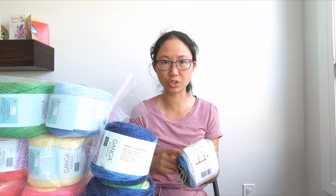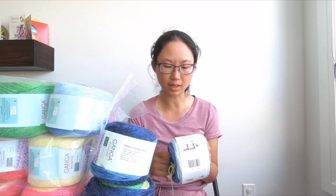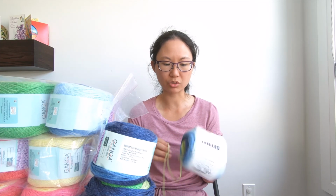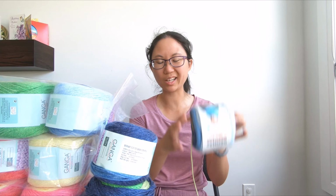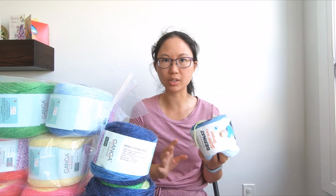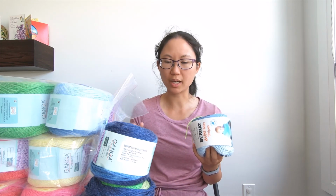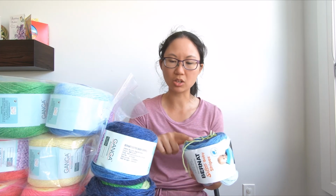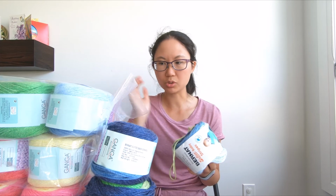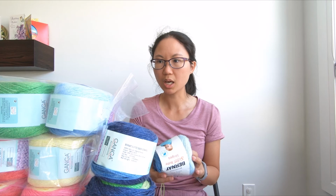Okay, each one of these is 120 grams of yarn, or 4.2 ounces, and that's about 287 yards or 262 meters. So when I tried to make my hat, I was just freehanding it, and I used not even half, maybe half of one ball. I'm thinking for a sweater in his size, he'll be between 18 and 24 months by the fall, so I might use at most two of these. Obviously I'll let you know what the yardages actually end up being.